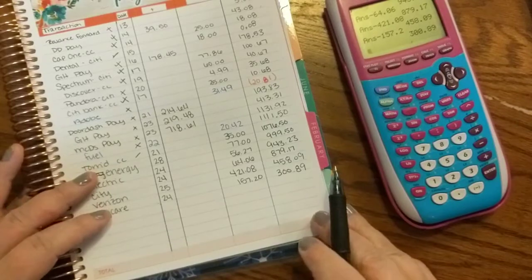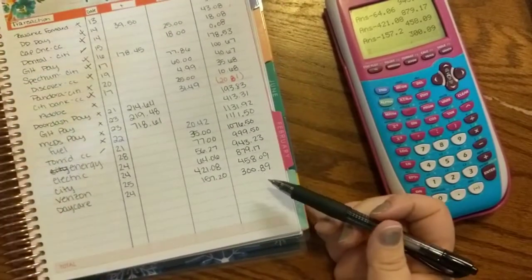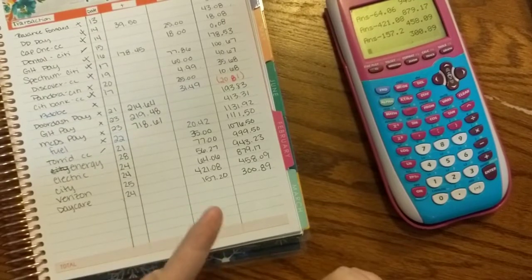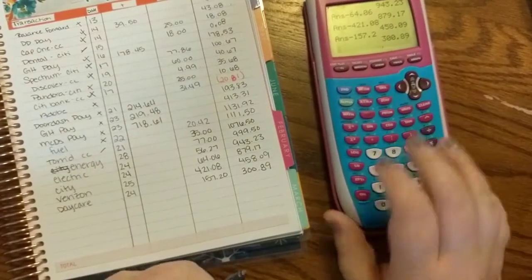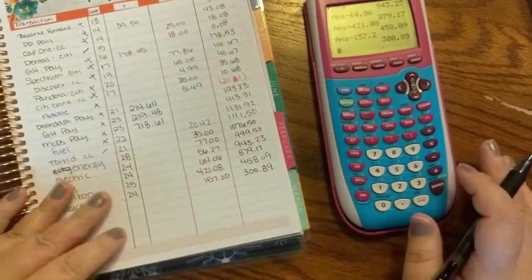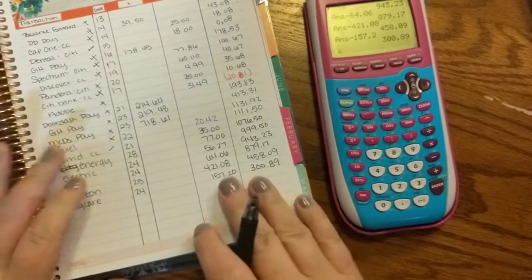We'll get it in a little bit. Okay, so that leaves us about $300 left. I know that I will have to get fuel at least one more time, so that'll be about $20. I'm definitely gonna run out of room here.